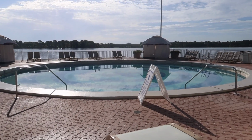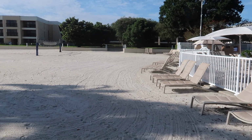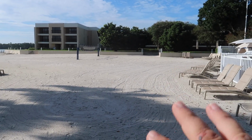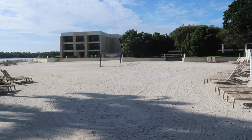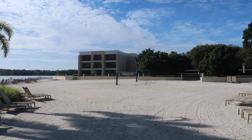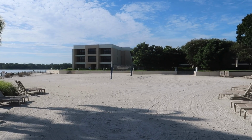But the view, you can swim right on Bay Lake, basically. The beach is open and the chairs are socially distanced. I'm surprised they don't have the sign I saw at Beach and Yacht Club where they say, please don't move the chairs. But something I never noticed before, in the middle of the volleyball net is a monorail. That is awesome. Jen, monorail!